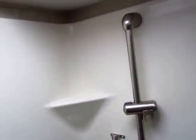Now, these are true walk-in showers, and I'm 6'3", standing all the way up, and you see I have plenty of room here around my head. My head is not hitting anything, and my head is not in the bubble. That's the other thing I want to point out.